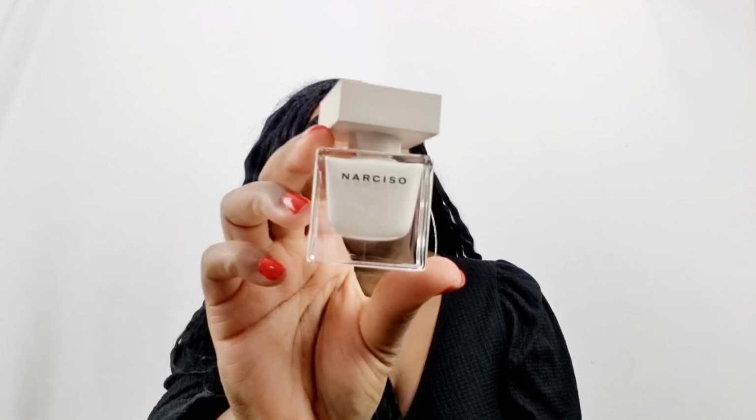It really disturbs me. I have layered this perfume with green type of perfumes and it works, but I don't know, that gardenia really bothers me. So this is definitely not gonna be in my collection anymore. I'd rather go for the Poudre. I think that one is beautiful, and also the Narciso Rouge. That one is also beautiful. So this is Narciso by Narciso Rodriguez, and it's sadly leaving my collection.